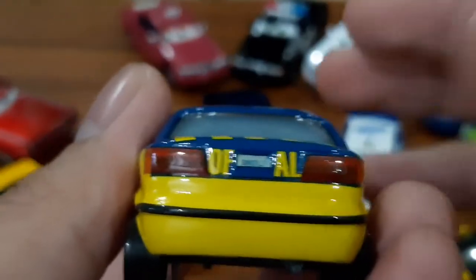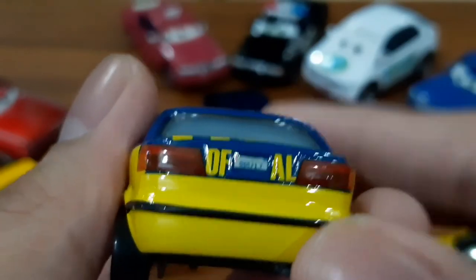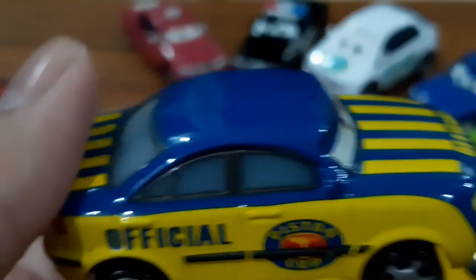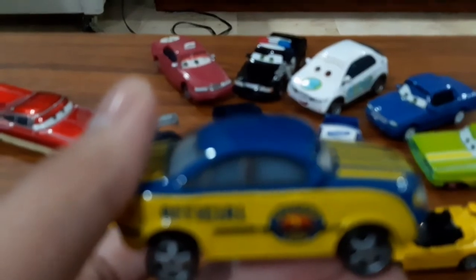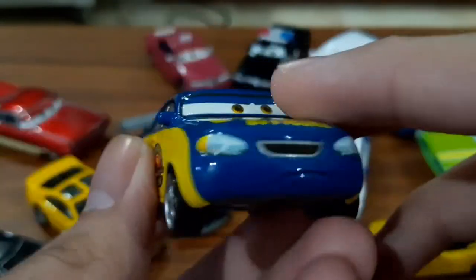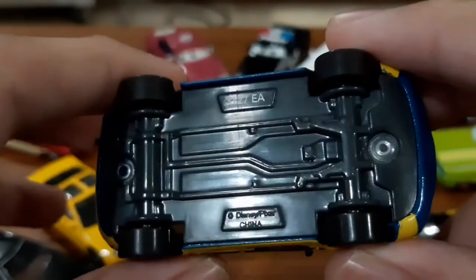Let me do it, it's not zooming in properly. There we go. M927. Yeah, can't read the text on the top. So how squished is it? Black panel, and then black paneling for windows. Windows are plastic, and they're in a really weird color. Yeah, that's pretty much Race Official Tom. And here's the base. Different color.